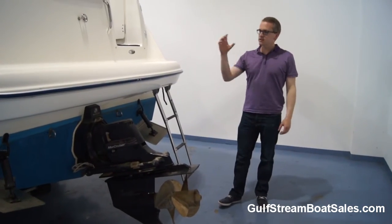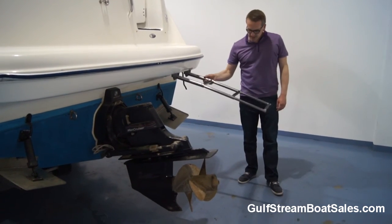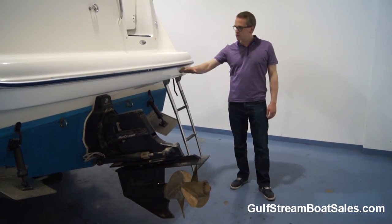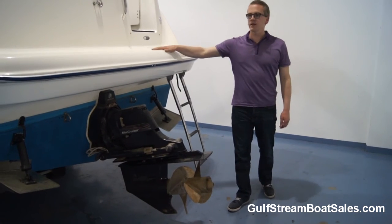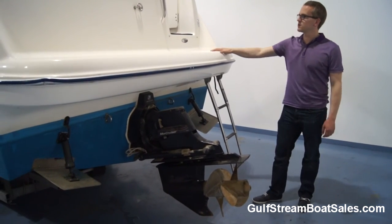Taking a look at the rest of the transom of the boat, the condition's really good. We've got this folding 3-step stainless steel boarding ladder that stows underneath the swim platform. Full width integrated swim platform. It's probably around about 18 inches deep or so. It's all molded, non-skid.